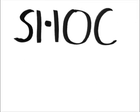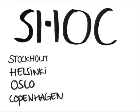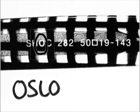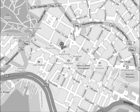The brand of my eyeglasses, called Shock, is a Scandinavian brand that stands for Stockholm, Helsinki, Oslo and Copenhagen, which are also the 4 product lines of the brand. On the inside of my personal glass frame it says Shock with a bold O, which means that my spectacles are from the Oslo collection. This collection is inspired by the streets of Oslo. They try to frame a simplified version of the map of Oslo.